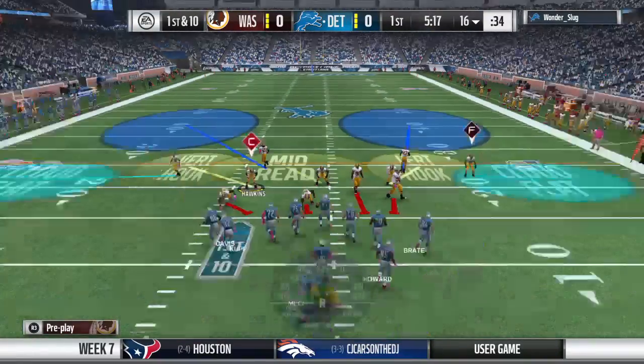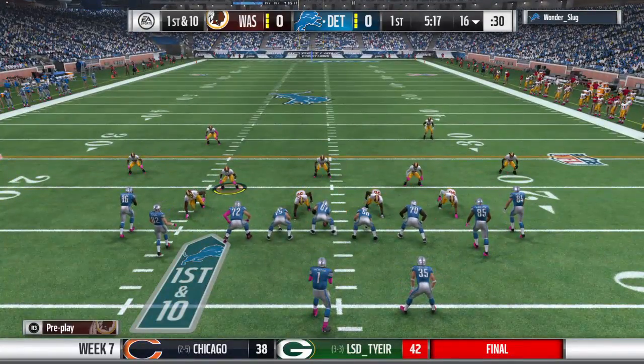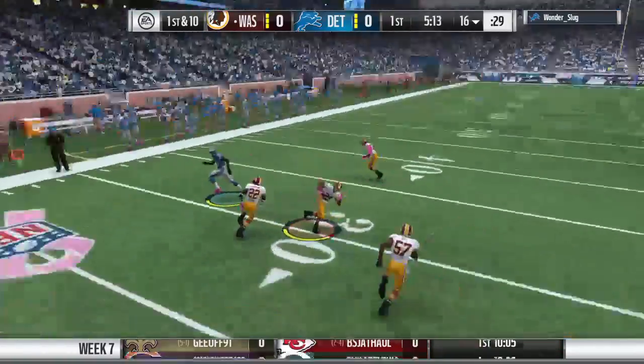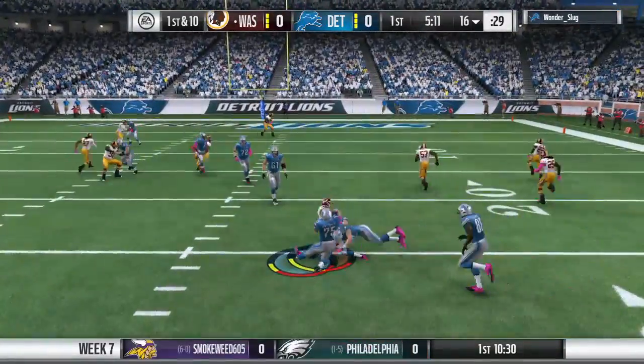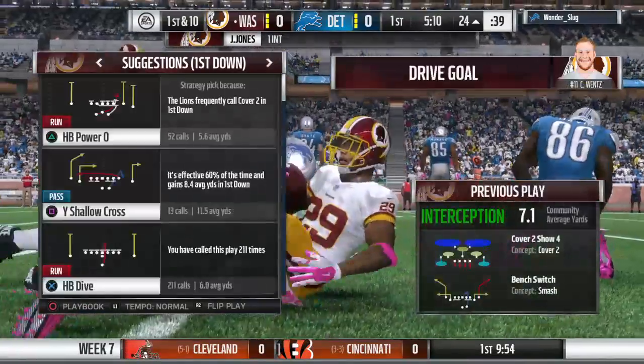Here's the Detroit offense now as they head back out onto the field. And following the interception, just any interception, are you a little bit more cautious when you start that next drive? He rifles one that's intercepted. A great read, and it's picked off. And he'll return it to the 24-yard line.